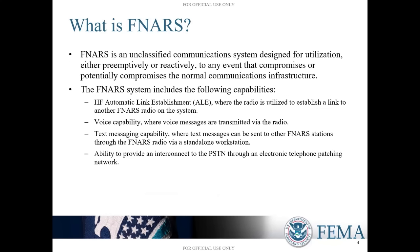FNARS is an unclassified communication system designed for utilization, either preemptively or reactively, to any event that compromises or potentially compromises the normal communications infrastructure. The FNARS system includes the following capabilities. It's HF automatic link establishment, where the radio is utilized to establish a link to another FNARS radio on the system. Voice capability, where voice messages are transmitted via the radio. Text messaging capability, where text messages can be sent to other FNARS stations through the FNARS radio via a workstation. And they also have the ability to provide an interconnect to the telephone line through a telephone patching system.